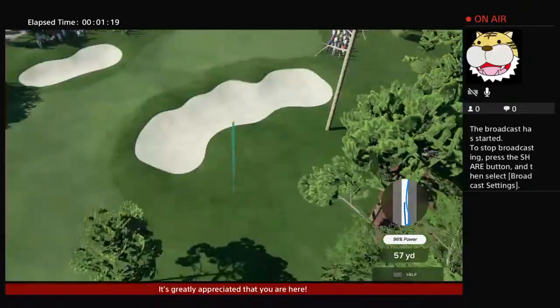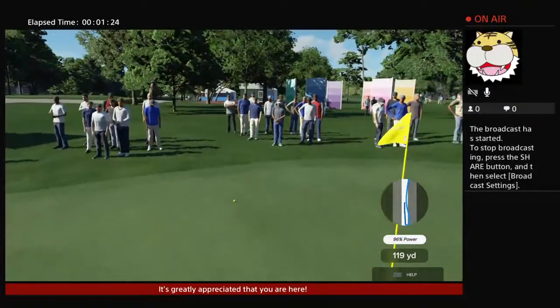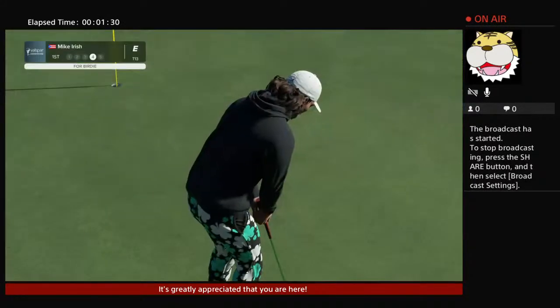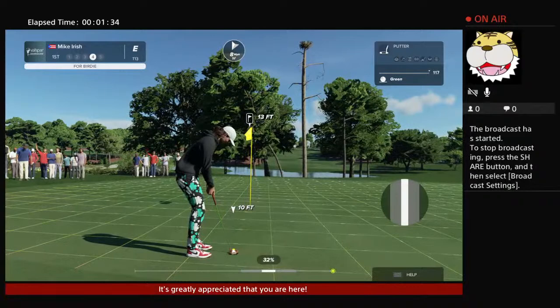Going with the 9-iron, I think. Yeah, this is lovely. Not a bad approach, that one, up onto the green. A couple of putts from there, and that'll be a pretty good hole. Putting for birdie here.